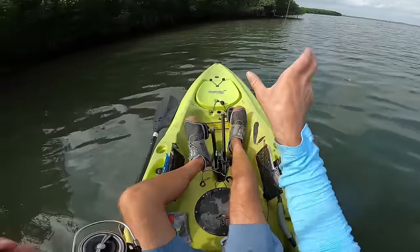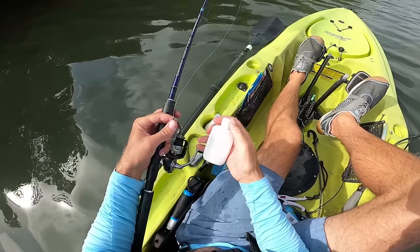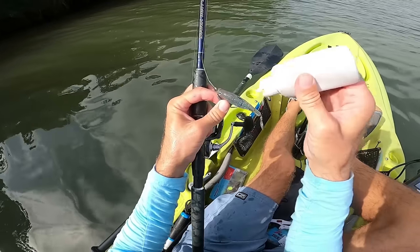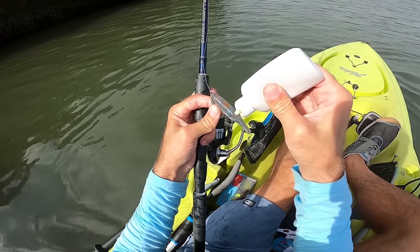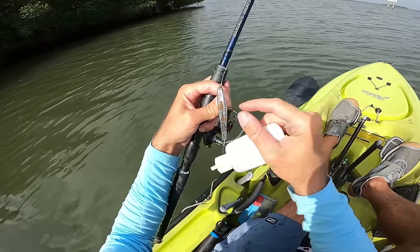And before we cast it out there, I'll just put a little pro cure on it. Mullet pro cure. I've never fished with this before or caught fish on it. And I like that it has a little cavity here that I can squirt this pro cure into and load it up.